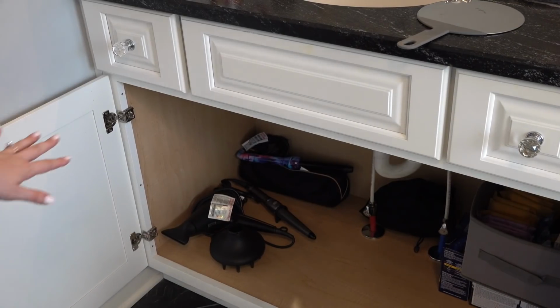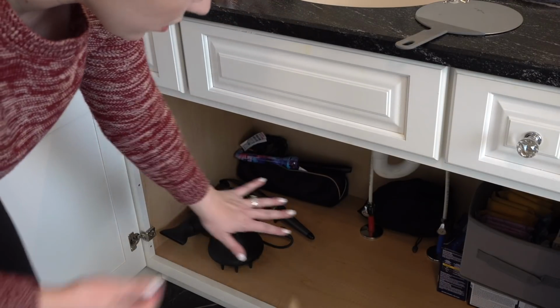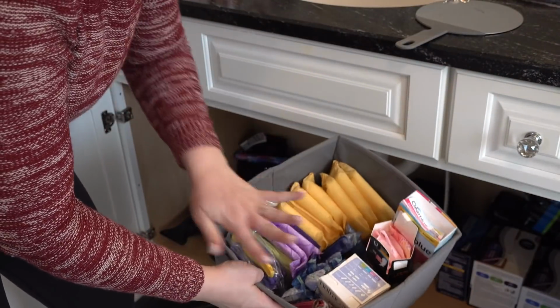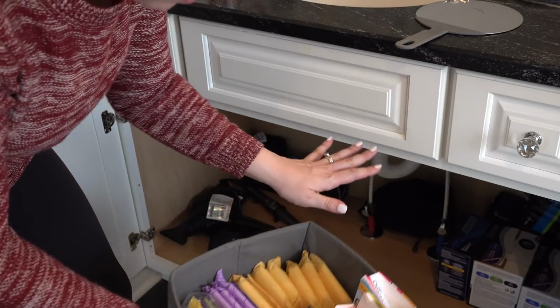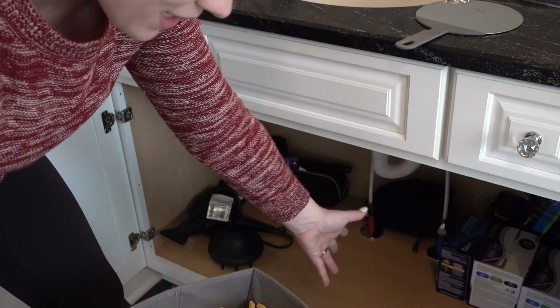So I've already started organizing down here. I've got some hair products down here that I actually use, like hot tools. And then, since I had so many random feminine products from random boxes over the years, I'm using this to kind of house them together.